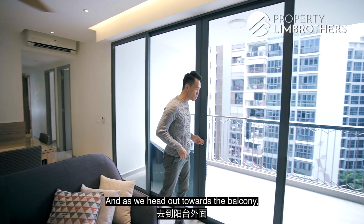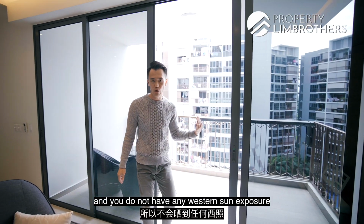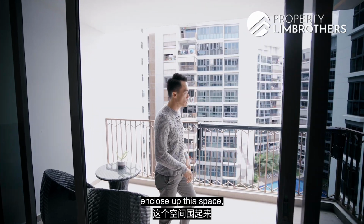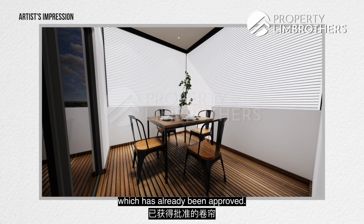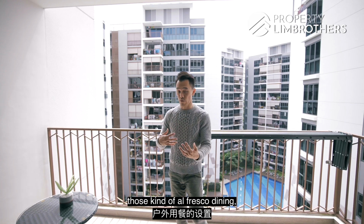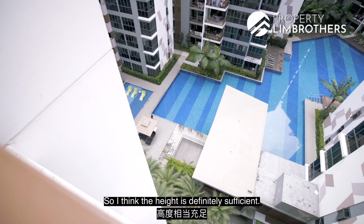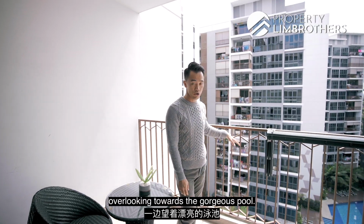And as we head out towards the balcony, now this is also facing right towards the south, and you do not have any western sun exposure, which is great. But otherwise, if let's say you would like to enclose up this space, a few options that can be done. One is of course to install this kind of zip track, which has already been approved. If let's say you want to have those kind of alfresco dining, you still can do so right over here. This is where you have your lap pool, so I think the height is definitely sufficient. You can enjoy your evening right over here, overlooking towards a gorgeous pool.